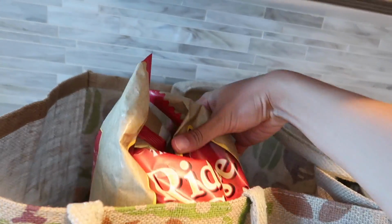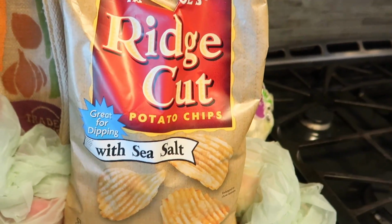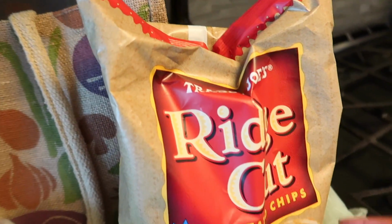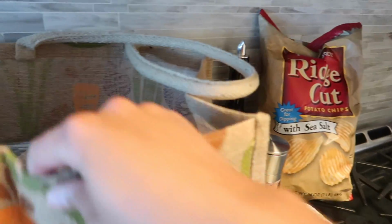And then I got more chips because everything is okay in moderation. I just need a little crunch, a little saltiness in my life. These are where it's at. Yes, I do get the family size bag and I live solo dolo, don't judge me.